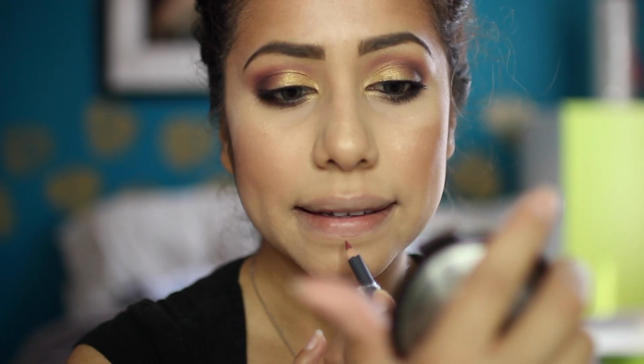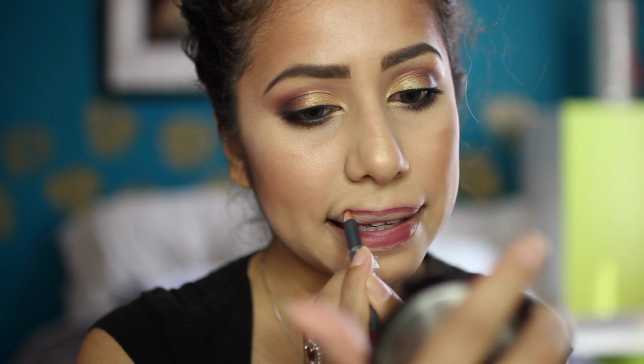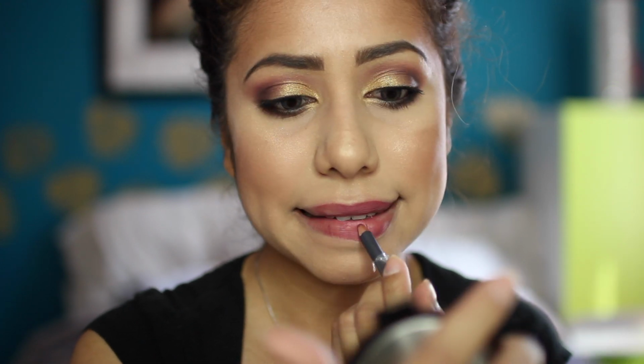Lip color, and I'm going to be using this new Bite Beauty lip pencil that I got yesterday. This was part of the points that I can redeem. It broke. This is like the same color as my eyes. I didn't mean for that, you know. Then I'm going to be taking this lip stain, Kat Von D lip stain in the shade Lolita number 2.